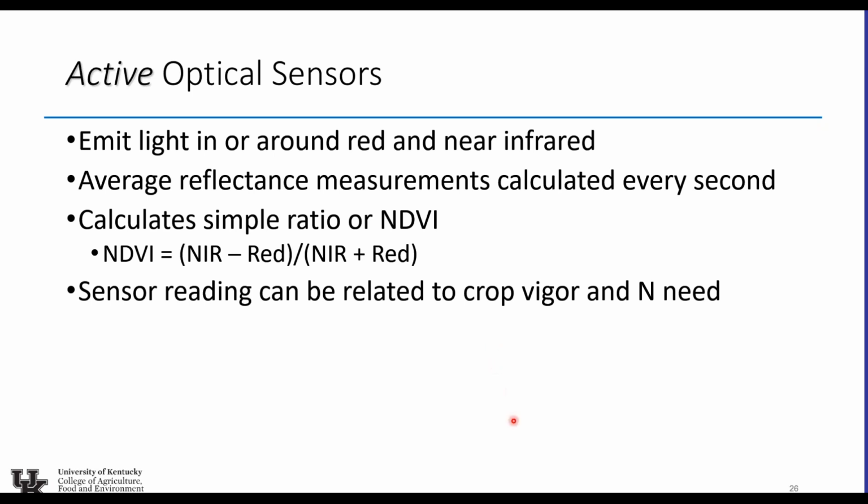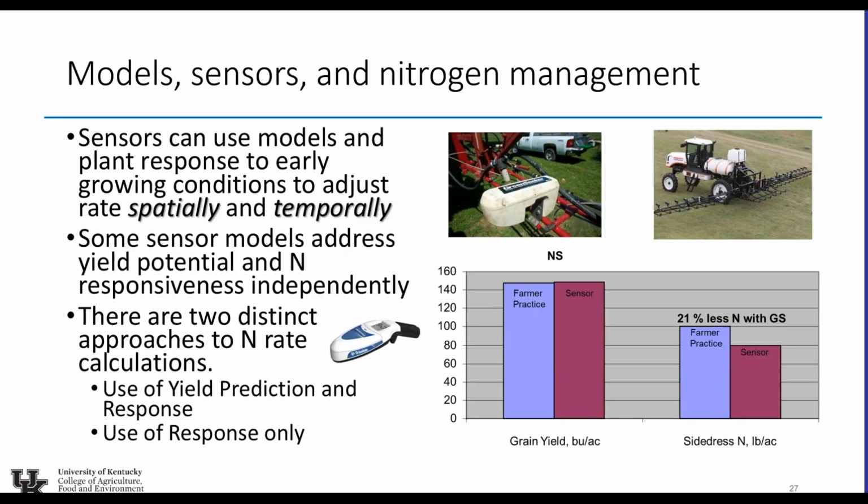Sensor readings can be related to crop vigor and nitrogen need using models or algorithms. So those models and plant response using reference strips in combination with sensors can kind of adapt your rate recommendation to growing conditions that occurred early in the season, and you can vary your rate spatially and temporally. Some sensor models address yield potential and nitrogen responsiveness independently. So we think back to those components that contribute to nitrogen requirement. Yield potential and nitrogen responsiveness are big ones. There are two distinct approaches to N rate calculations using sensors: the use of a yield prediction and response, or the use of response only.